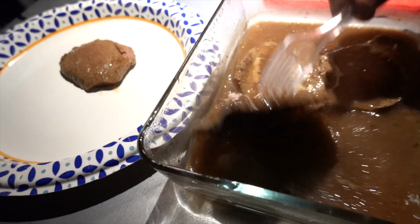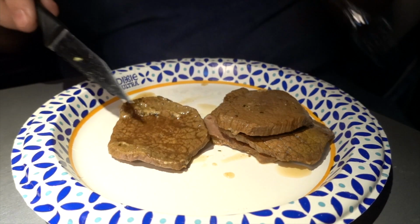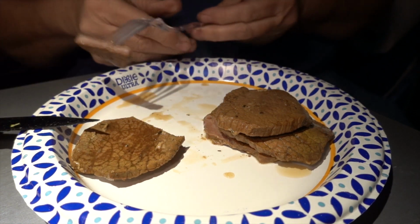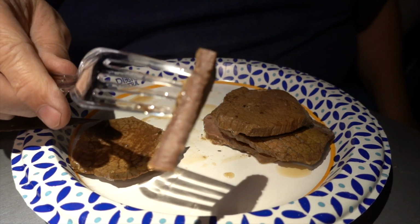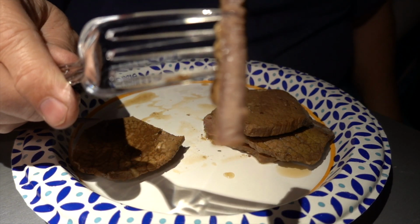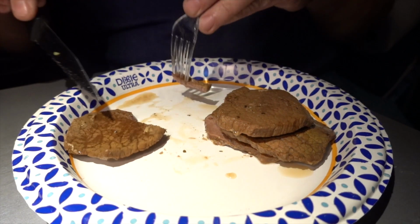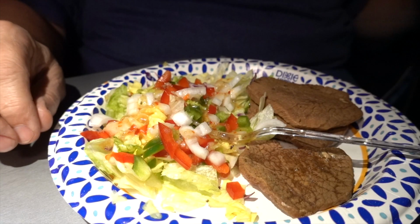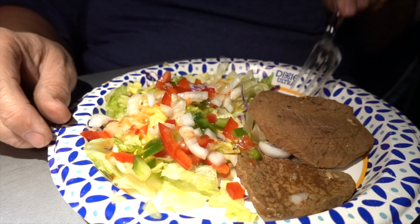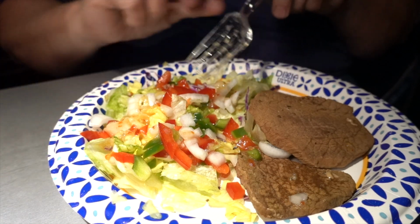Let's see how they are. Okay, I know they're going to be well done, but let's see. Wow, those are tender. Yeah, they're well done. Oh, that's good. Alright guys, so there's the dinner. Got the sandwich steaks and salad with peppers, red and green, and onions, and some Italian dressing.